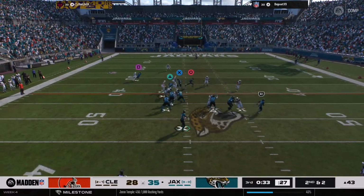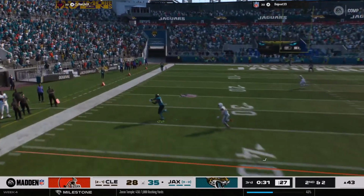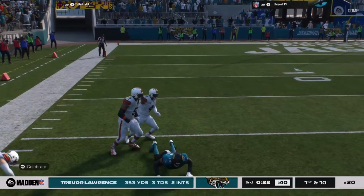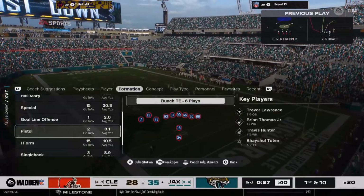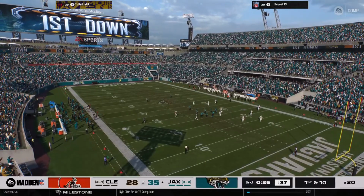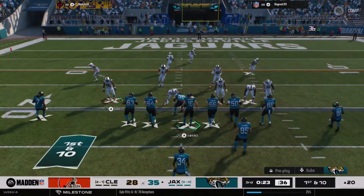Throwing again. Here's Lawrence. Throw left side is caught by Pitts. And he's going to have this one down to the 20. They managed 22 on the rip and a 1st down. Gain of 22 yards. And the Jaguars, 13 loop.